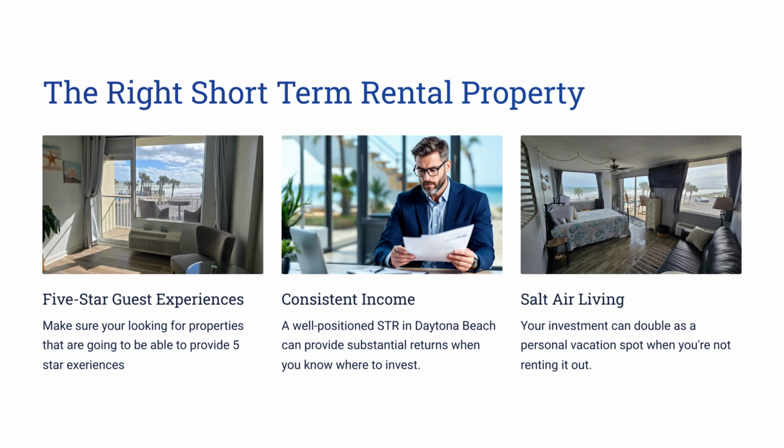And the other great thing is you're going to be able to use this property when you want. I tell all of my customers, October, November, December, that is the slow season. Everything else, you really want to have it rented out. It's going to take care of itself, pay for itself, and make it a really stress-free vacation spot.